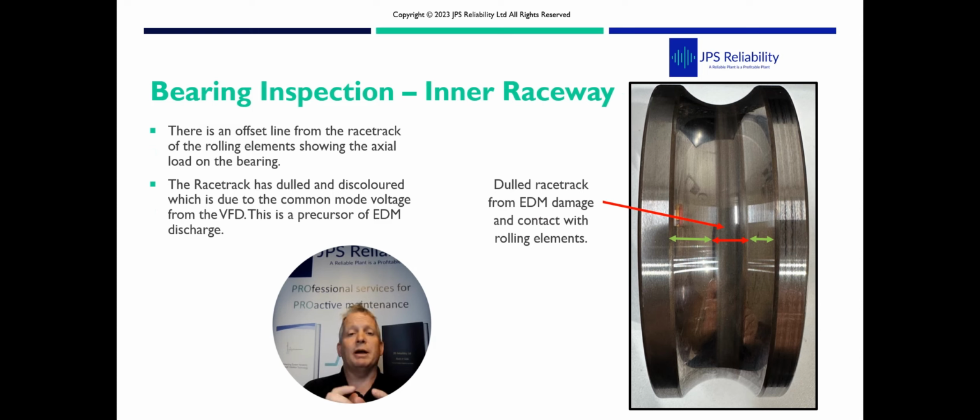On the inner raceway, you can see the dullness of the track, which is due to common mode voltage, and you can see it's slightly offset. Whether something was in the magnetic field or the coupling was not perfect, the bearing was slightly offset. We got a common mode voltage, but it is discharging through the outer race and trying to get down to earth, back to the transformer.